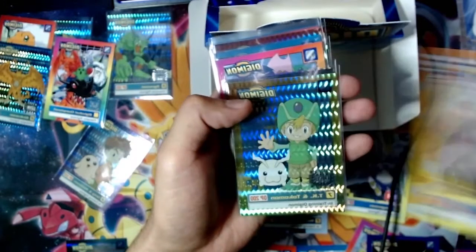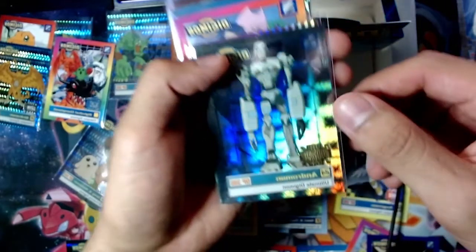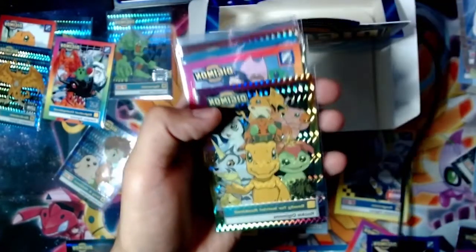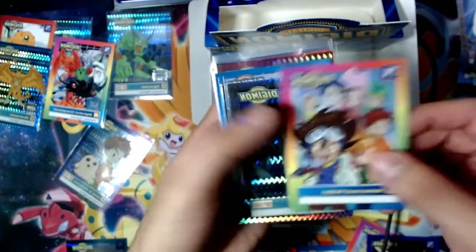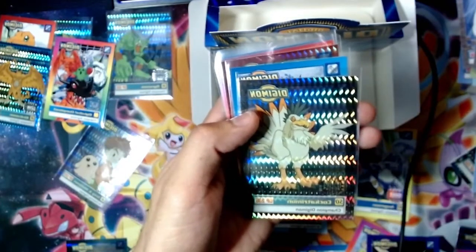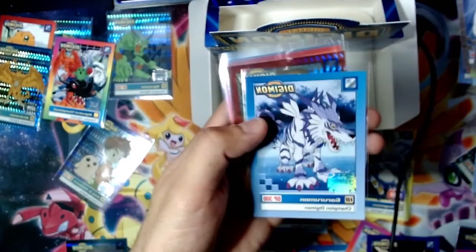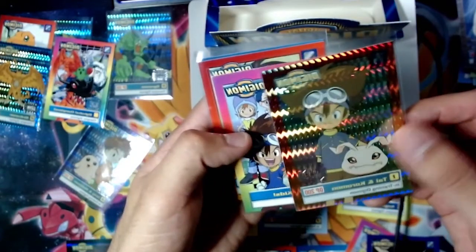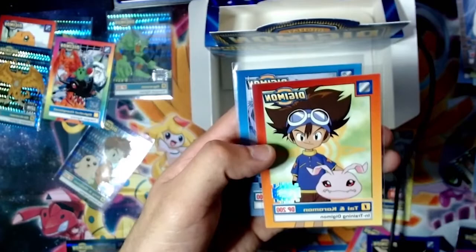And then you got the other secret rare. Right here. You got the full art rainbow rare. I think the Devimon is sick too. Razor, tight. Then Chicken Little. This one I'm excited about. That one's sick too. You got all four Dino, right? And you got the extra Metal Greymon.